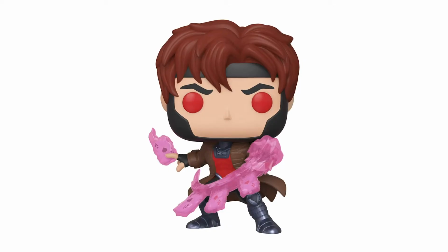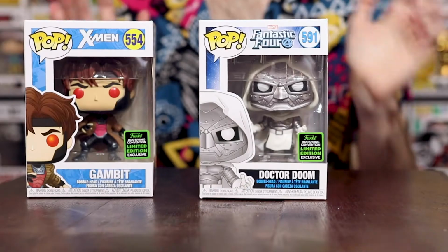I must say I do probably prefer the original or the common variants of Gambit. There's a common one out where he's using his cards and stuff. This one he's kind of posed with a spear thing. What's the word? Staff, not a spear. But yeah, it's a really, really cool Funko Pop, really well detailed, but I probably do actually prefer the common variants of Gambit, if I'm honest.